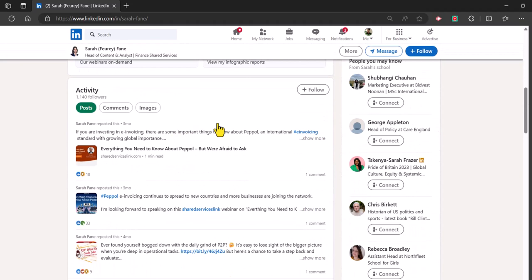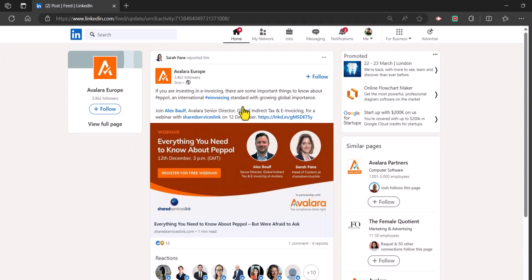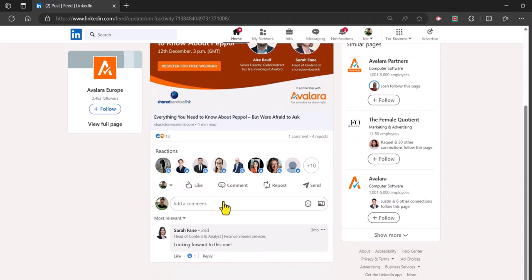So just going to short circuit that by finding some content here. If we look at a post here about invoicing and e-invoicing and a particular event, if we had a comment about this event, or a question about it, we can make a comment underneath here. That's going to make Sarah a little bit more aware of us, and we could also like or react to this particular post, or we could even repost it. So all of these things put yourself on the radar of a potential employer who then may well contact you with a position.